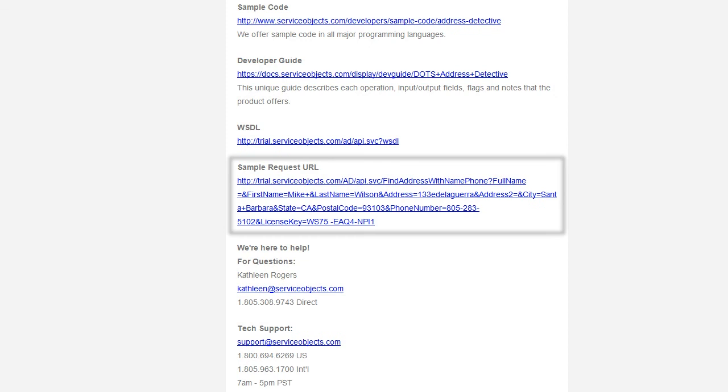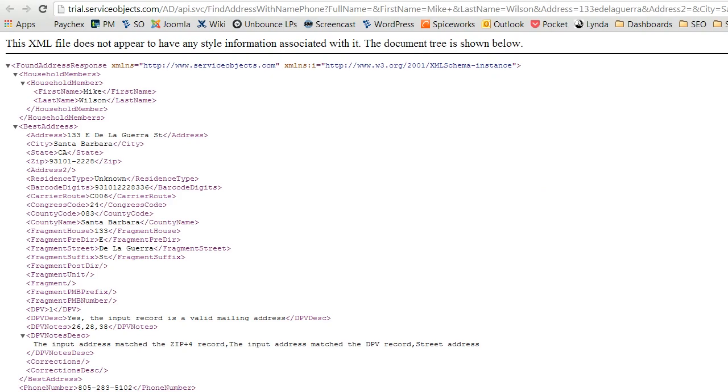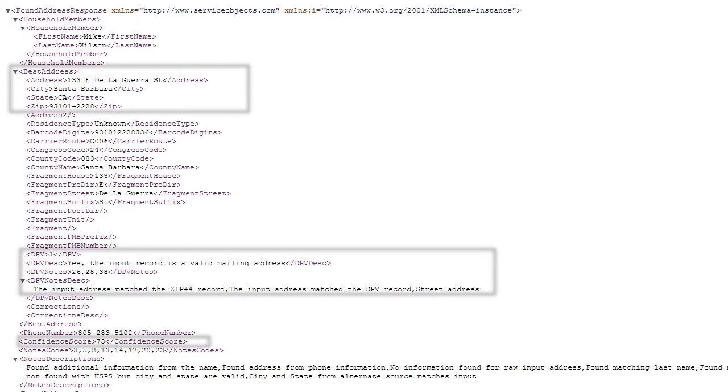You can test the service with the sample request URL. Notice that the input is in the query string, and the outputs have the corrected values. Some corrected values are worth noting, like the best address, city, state, and zip, DPV flag, and most importantly, confidence score.